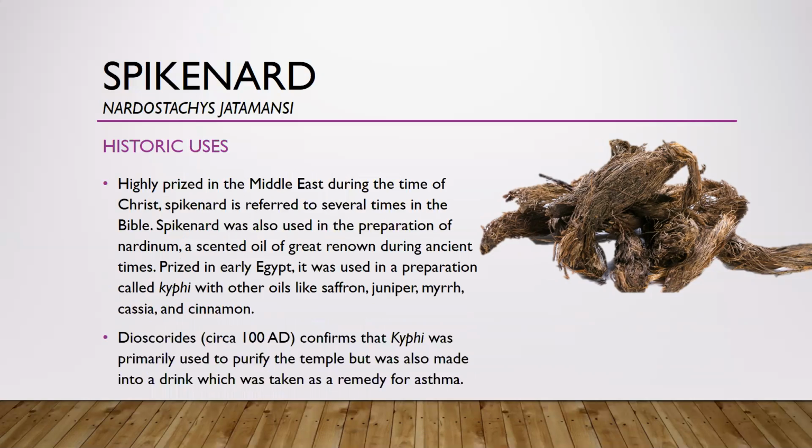So historically, spikenard was highly prized in the Middle East during the time of Christ, and it's referred to several times in the Bible. It was used in the preparation of nardinum. Again, remember, it's a spiky version of the nard plant. And it was used in a preparation called kaifi with other oils. I found a reference that said that kaifi was used to purify the temple and was also made into a drink that was taken as a remedy for asthma, which is really cool.